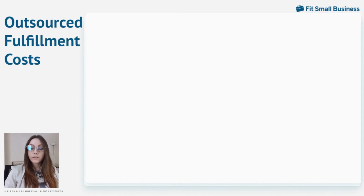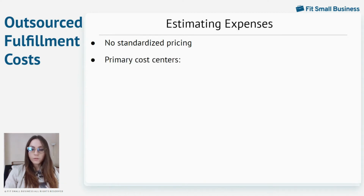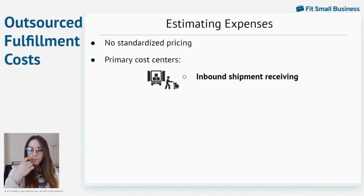Let's compare those numbers against the cost of using an outsourced fulfillment center. We already know it will save time, but let's look at the expenses involved in third-party fulfillment. There's no standardized pricing when it comes to fulfillment companies, but most of them do follow a similar pricing structure. And the primary costs of third-party fulfillment come down to inbound shipment receiving, which includes meeting delivery drivers, unpacking orders, checking merchandise against your purchase orders, and then putting away and organizing your goods. It's typically charged per hour of labor.